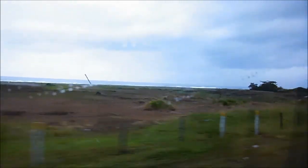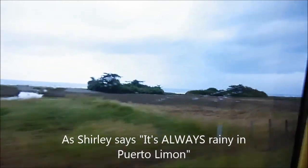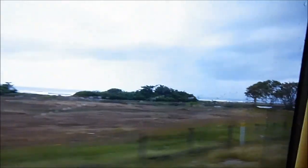Probably your friends, or in the magazines, or on the internet, or on TV, they show you nice, sunny, white sandy beaches and toucans and amazing sunny days. That is probably the Pacific side, the Pacific coast. Not here. The Caribbean is most of the time like this.